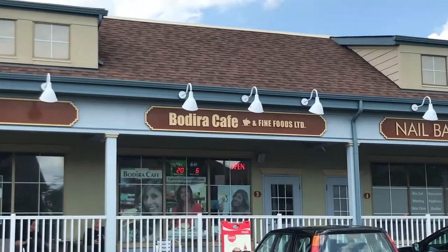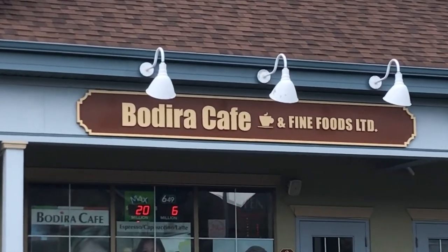So for our Italian-themed supper, we're going to be checking out Bodira Cafe and Fine Foods. And I went there earlier today to pick up frozen lasagna, chicken parmesan sandwich, and arancini. Now, I was introduced to Bodira a few weeks ago because I was feeling a craving for gelato. And so a neighbor of mine said that they had some of the best gelato in town. But after having the gelato, I said, we have to try what else they have to offer. So excited to show this to you guys. I can't wait.